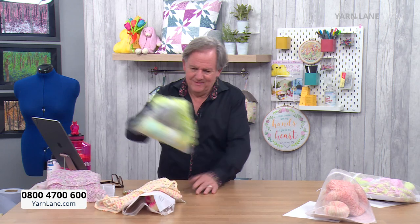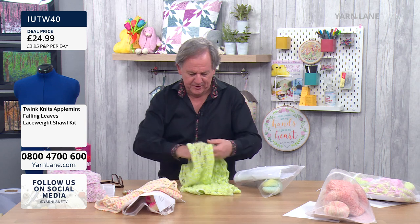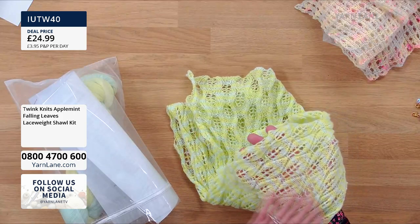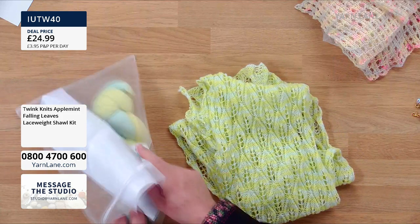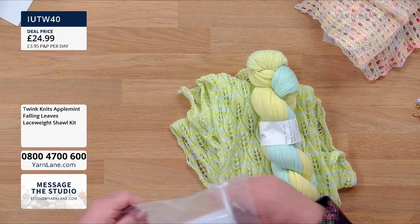Apple Mint. This is very, very popular, this one. I'm not surprised. I think that's a lovely pattern on that one. Nine of those left, that's all. Nine left. So again, you get the pattern, you get the wool. This is the lace weight wool, remember? Plus, oh, look, I've wrecked your pattern there.